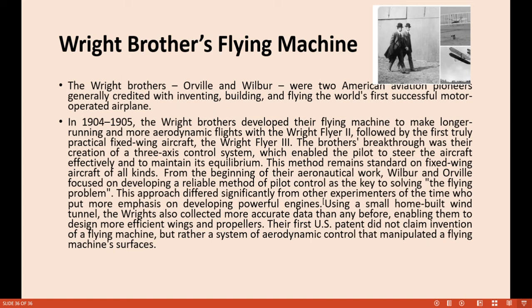So because of the three-axis control system, it enables the pilot to steer the aircraft effectively and to maintain its equilibrium. So iyang balance. So unsay gibuild sa Wright brothers, no, muna na-modify o na-lift ang ilang airplane sa others, ang three-axis control system. Take note of that, class. This method remains standard on fixed-wing aircraft of all kinds.